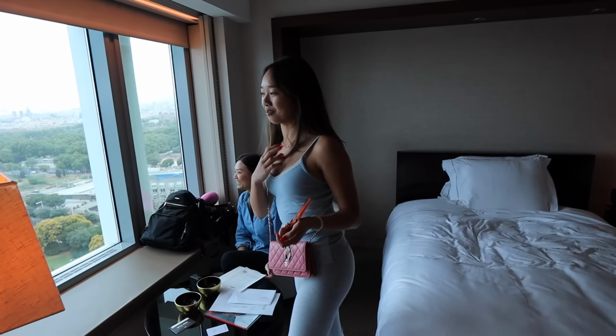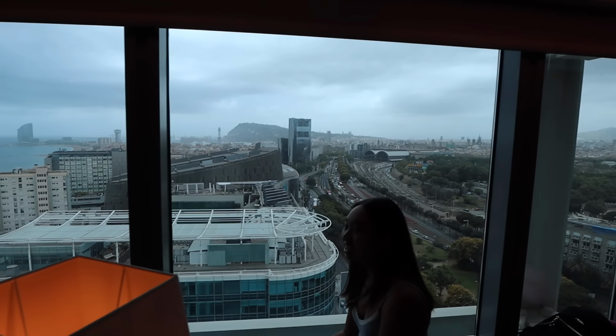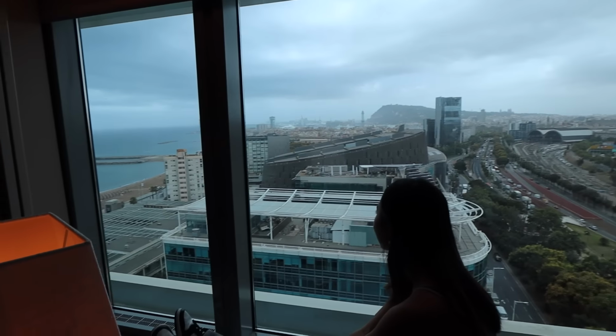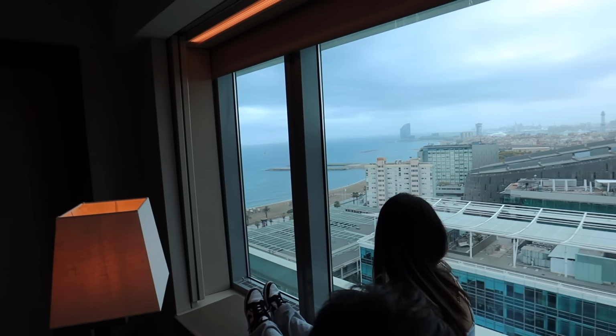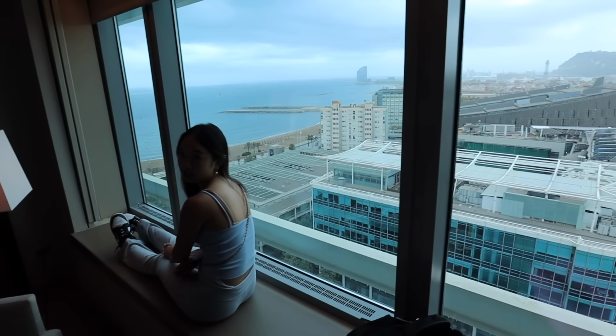And the best part of our room, the view. So we have a view of the city and also of Barceloneta Beach. Look how pretty. It's so nice. I'm so excited. So we're gonna stay here for the next two nights. And yeah, that's the room tour. Let's party. Okay guys, time to explore around Barceloneta Beach.